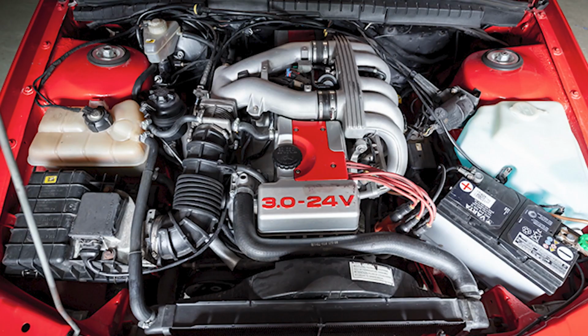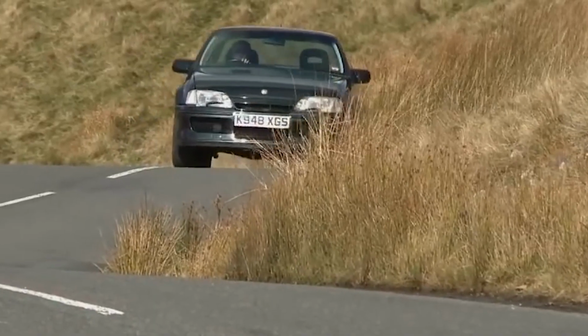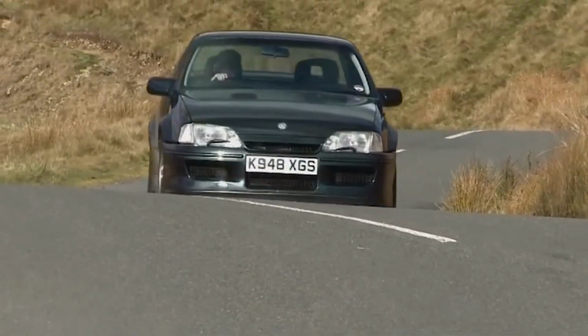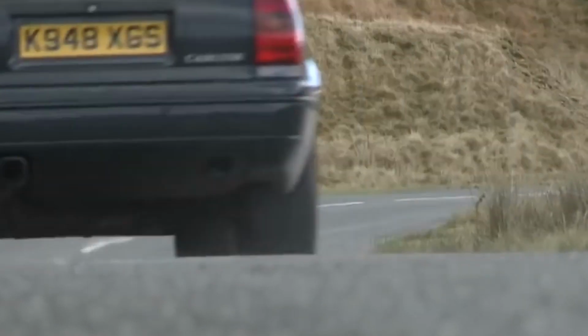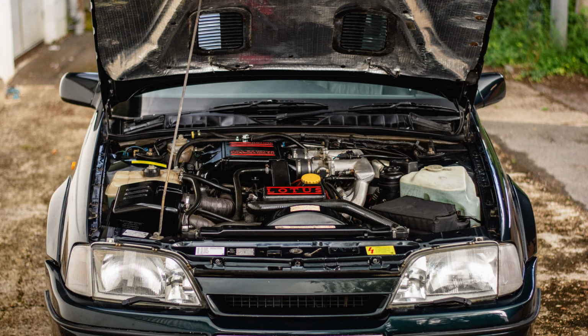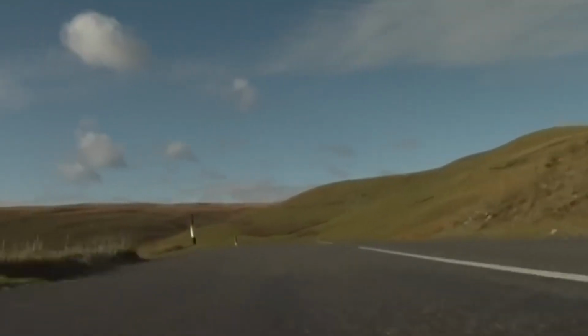The stock car was powered by a 3-liter straight 6. Lotus took one look at that engine and decided something had to change. So they bored the engine to 3.6 liters. But that's not where they stopped. They also added 2 Garrett turbos to the car. Now this meant that the Carlton went from a 175 horsepower sedan to a 377 horsepower super sedan. Lotus more than doubled the power, but the power doesn't write the whole story.